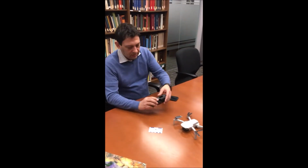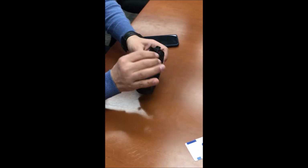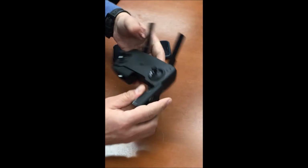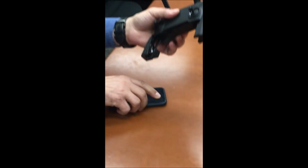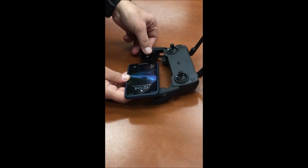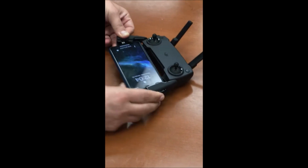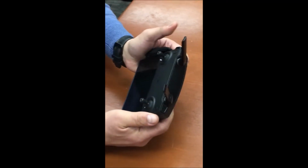Let me show you how this is working. These are the remote control sticks. You open this way. You attach your cell phone. That's the part that I like the most, because you don't need an extra screen. You're using your cell phone to fly it.